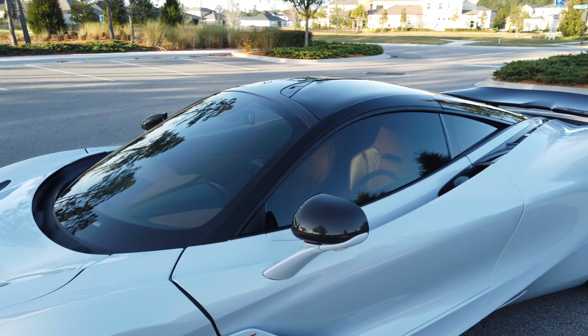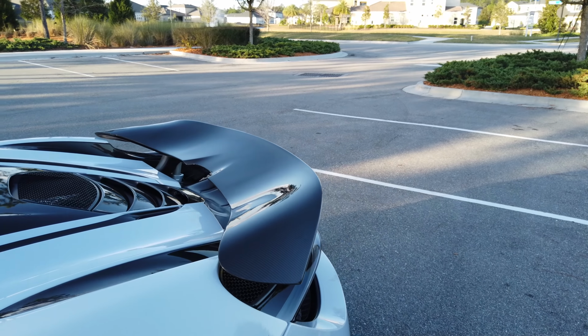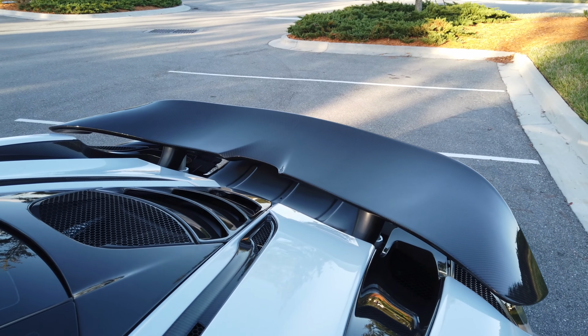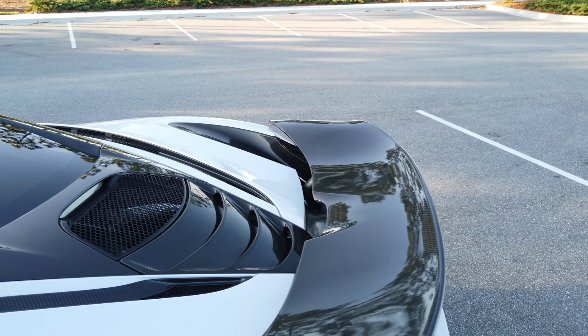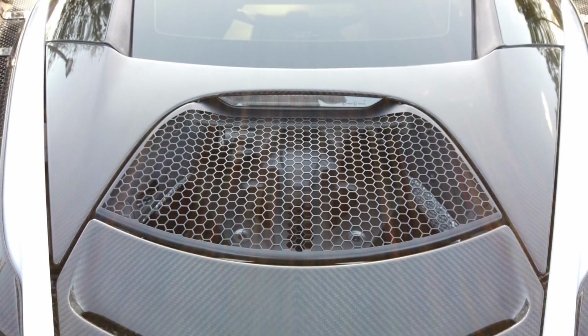But again, this car is highly optioned. It has the full carbon package 1, 2, and 3. It also has an Evolution Automotive OEM style air brake, which goes very well with the MSO deck and engine cover. It's a perfect match as far as the factory weave. As you can see here, it flows right into the other parts of the car, the carbon.